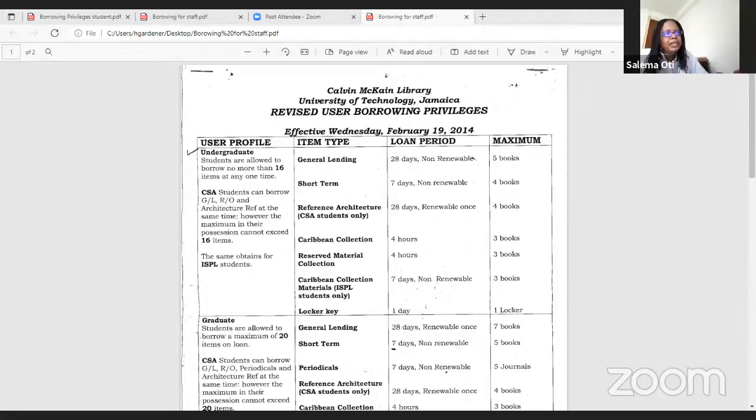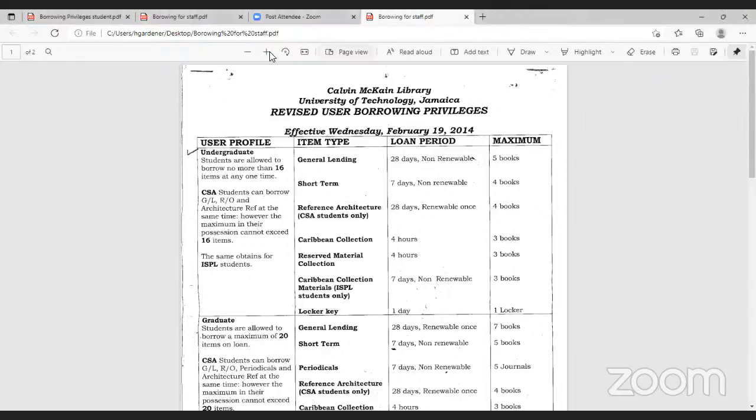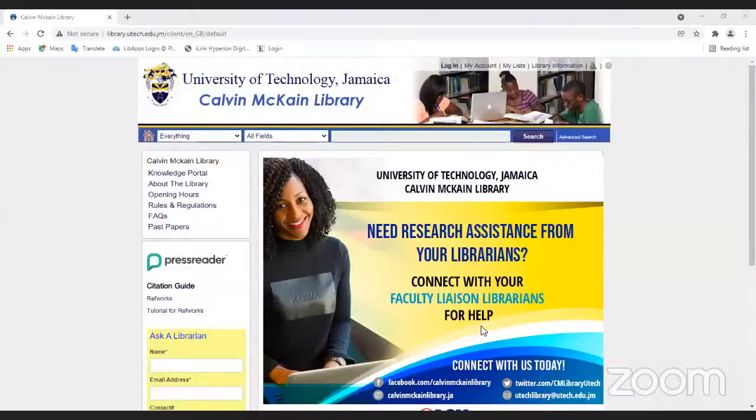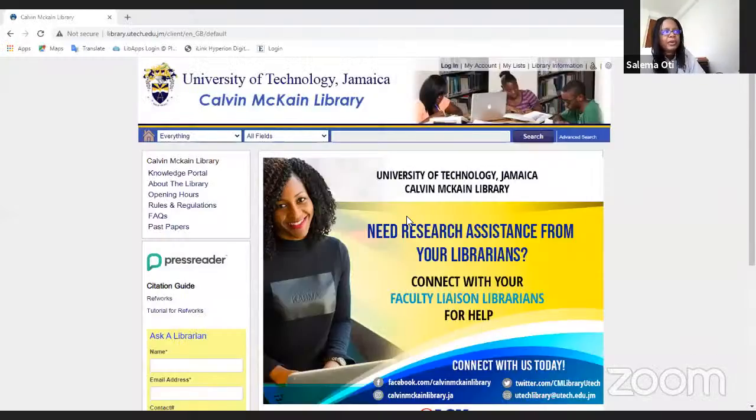Sorry, Mr. Gardner, we're still seeing the document. You were just on the PDF. Have you switched? Yeah, I've switched. Just a minute. You may have to stop share and then share again. Okay, sure, no problem. Oh, yes. Right, okay, seeing it now. Can you just start over? We weren't seeing this before.